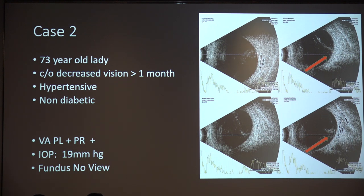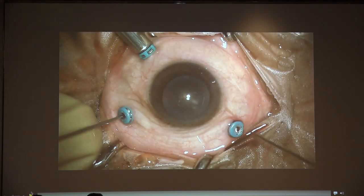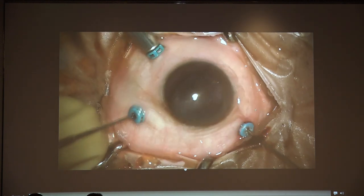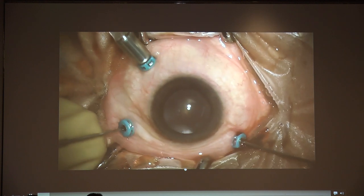So there was something in this area. These arrows you can see. This area looked suspicious, and I thought there could be something subretinal. And it was not a case of simple vitreous hemorrhage that my fellow was telling me about. So initially we started off doing the surgery. It seemed like a routine vitreous hemorrhage.